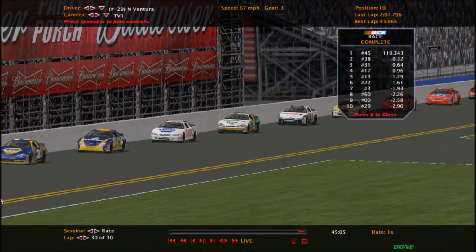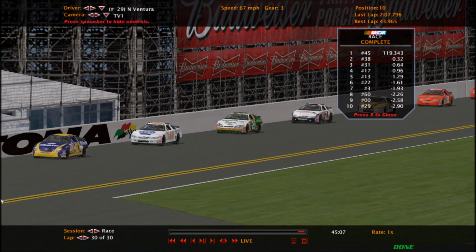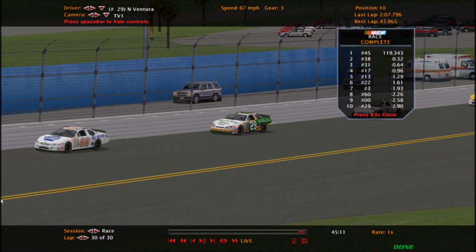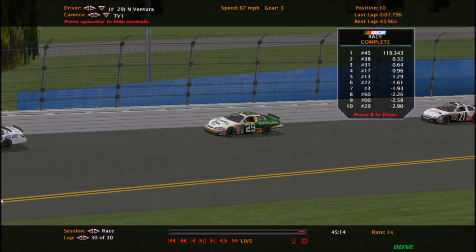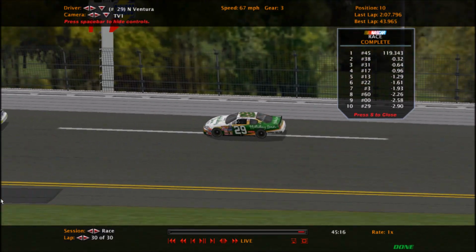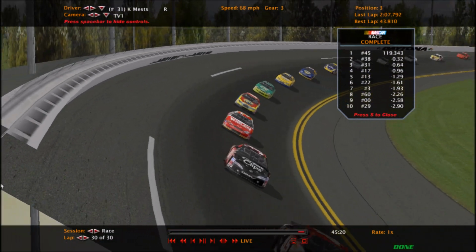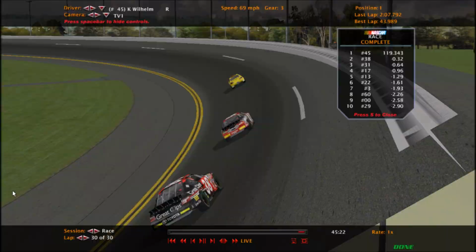And Nick Ventura, in half a lap, basically, he went from, I think, 31st to 10th. So that is a really good run for him. Unfortunately, he won't be in this car full time. He's splitting it with his Premier Series teammates, but a really strong day for that 29 team. Now let's go look at your official results.